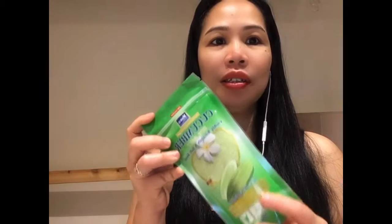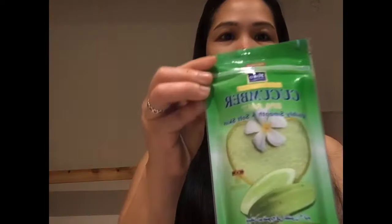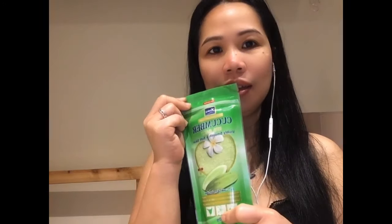Kasi ni-research ko din to kung ano ba ang benefits ng sea salt scrub. So yan, kaya bumili ako nito and gagamitin ko din. So it's the best, cucumber. Mura lang to guys. I think nag-sale yata to sa Almaya, yung binili ko last Friday. Nag-sale ito ng 2 dirhams. So kinuha ko siya isa, kasi nga gamitin ko din. Kasi marami din siya, 300 grams. So the product is made in Thailand. Yoko cucumber spa salt.